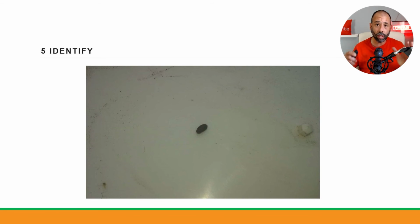If you're going to take a picture to send to a pest control professional, or to a laboratory, or to the entomology center, or to the extension service, you need a very clear and good picture.